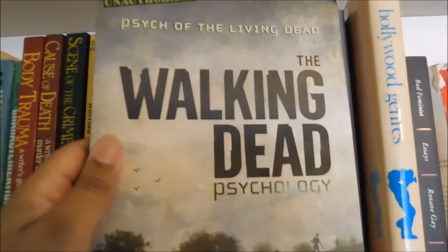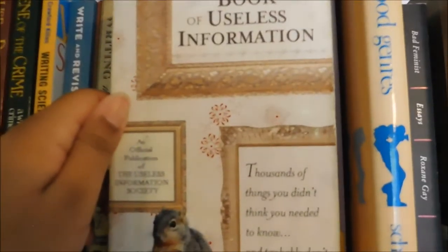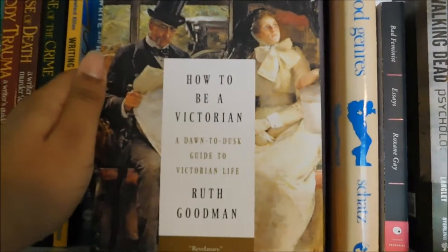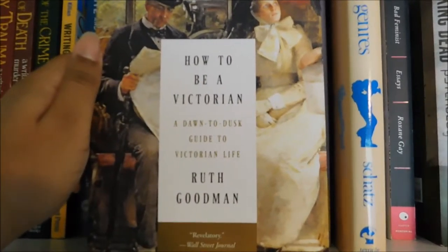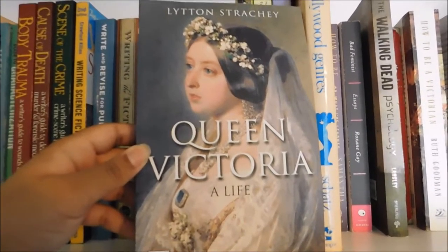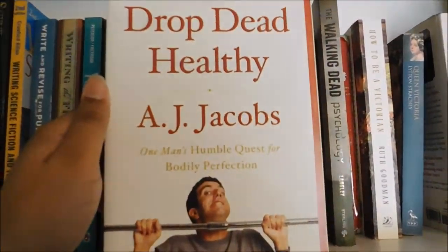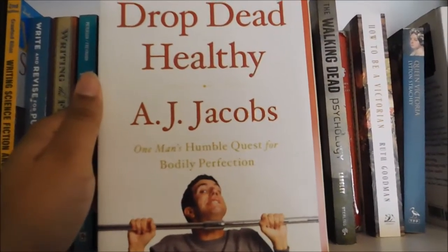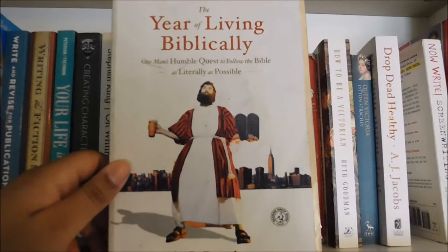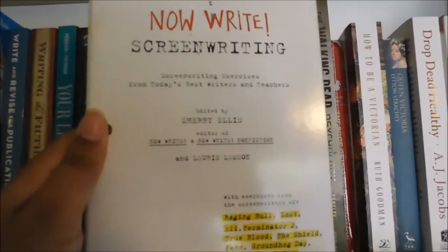The Walking Dead Psychology, Psych of the Living Dead, edited by Travis Langley. A Book of Useless Information, Squirrel. How to Be a Victorian, A Dawn-to-Dusk Guide to Victorian Life by Ruth Goodman. Queen Victoria, A Life by Lytton Strachey. Drop Dead Healthy, One Man's Humble Quest for Bodily Perfection by A.J. Jacobs. The Year of Living Biblically, One Man's Humble Quest to Follow the Bible as Literally as Possible by A.J. Jacobs. Now Write! Screenwriting.